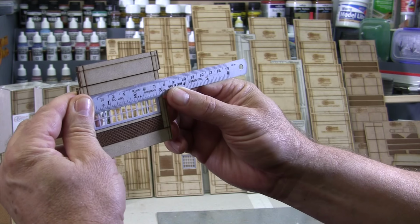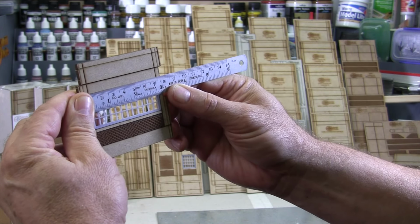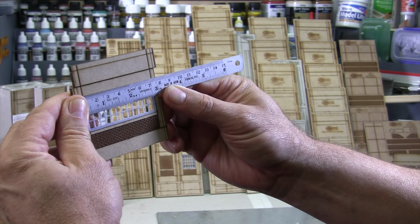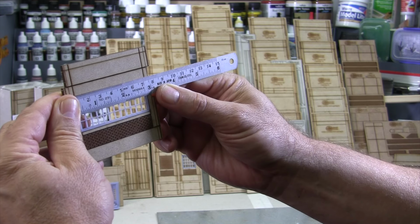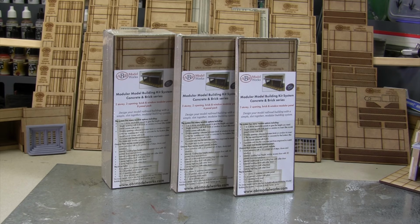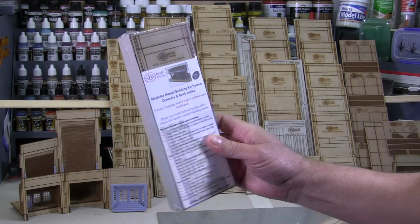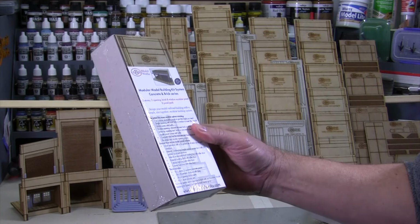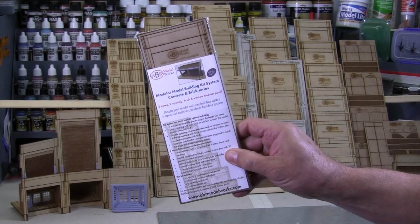Now, because of the tab and slot system, when you're adding a series of panels together to make a wall, the overall length of the wall is the combined length of all the panels plus 1/8 of an inch or 3 millimeters to allow for the wall thickness. All 3 styles in full width come in 1 panel packs, 4 panel packs, and 8 panel packs. The larger packs save you money on your build. Half and quarter come in 1 panel packs.